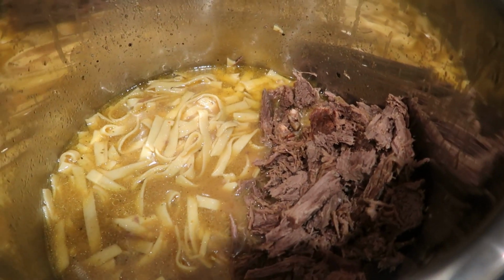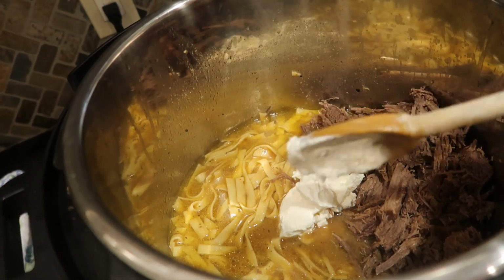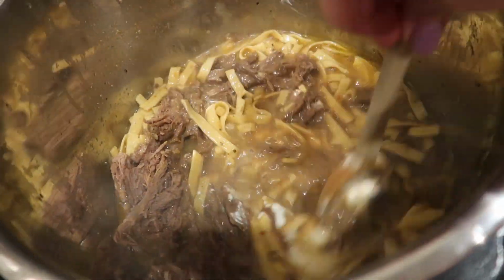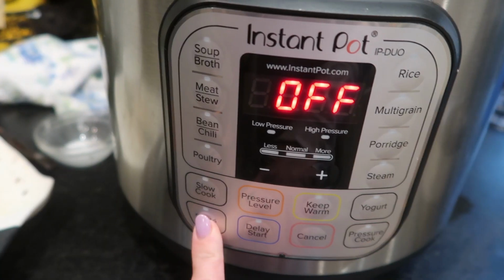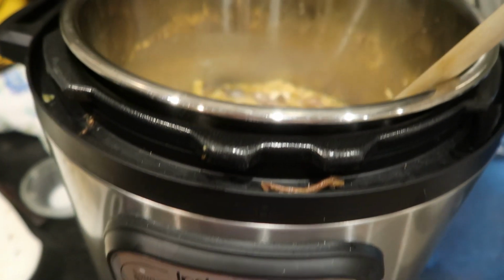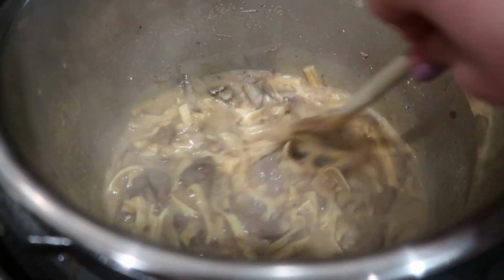And I also have just a little bit of sour cream, like maybe a 1/4 cup of sour cream in a container in the fridge. I'm gonna stir that all together, and I'm gonna turn the saute function on for just about 2 minutes. Just saute this on low for maybe 2 to 3 minutes so that it starts to thicken back up again, and we'll see where we are.